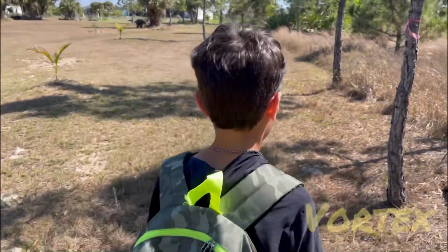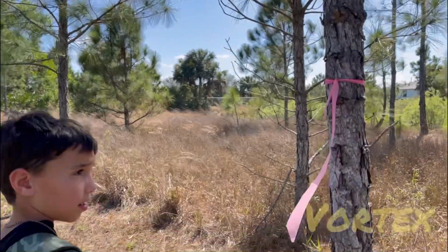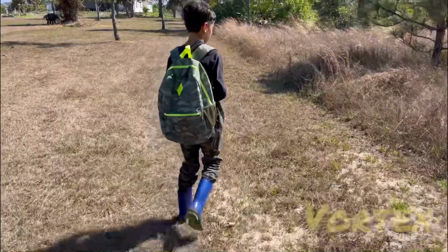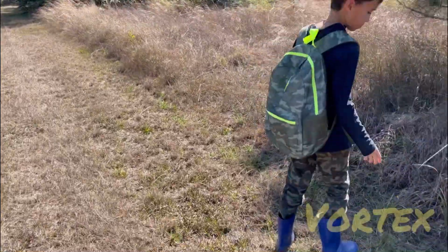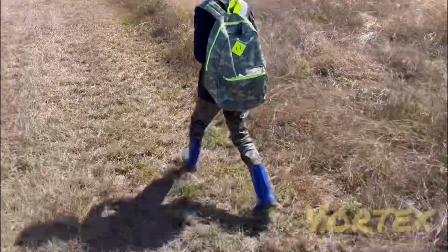Alright, anyway. So, as you can see, I did put this on here, marking the property line. Not important. Anyway, so we're going to head down this line here, kind of, where the property line is. As you can see, there's some old flag markers here, marking where the line goes. Hey, grass. Anyway, so let's continue down this area.